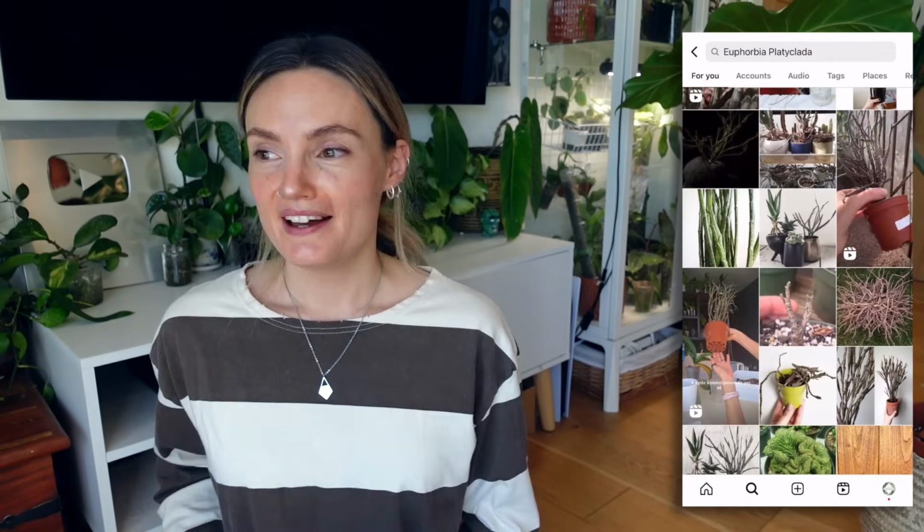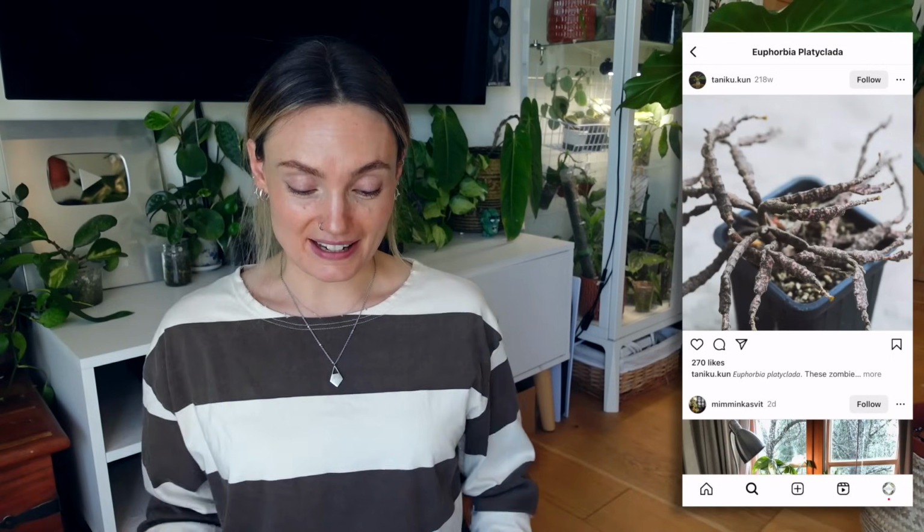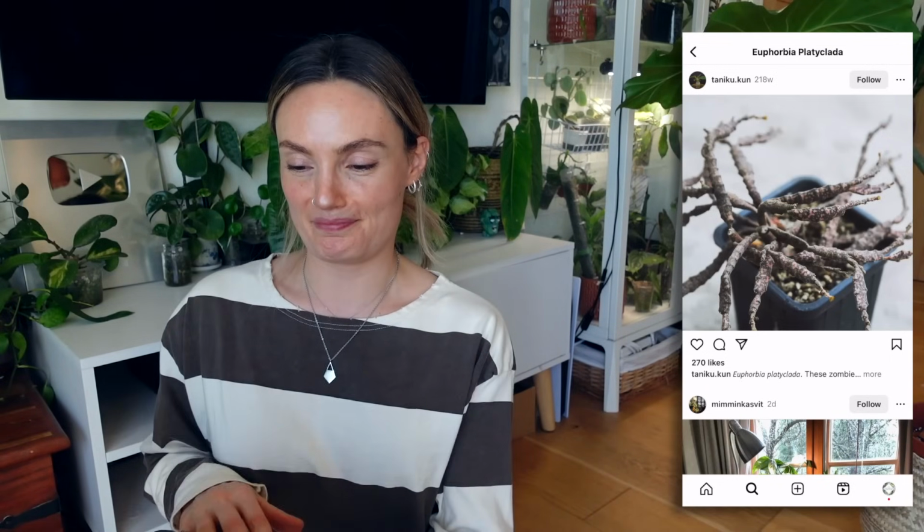But yeah, I've also heard it's very fast to grow. As I say, Euphorbia is a genus that is, for me, very rewarding. It's one that is very adaptable. But yeah, as I think I've made pretty clear, for me personally, not my sort of plant, but it is quite cool.